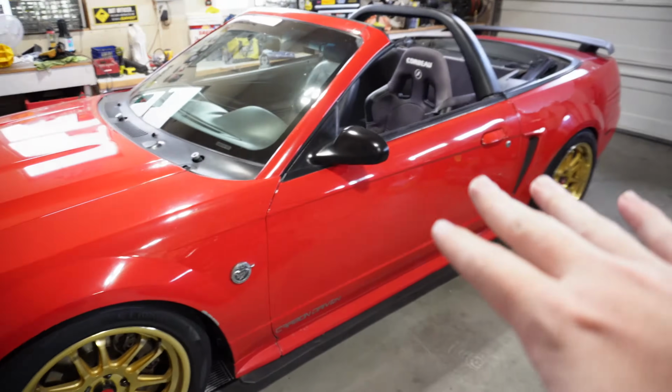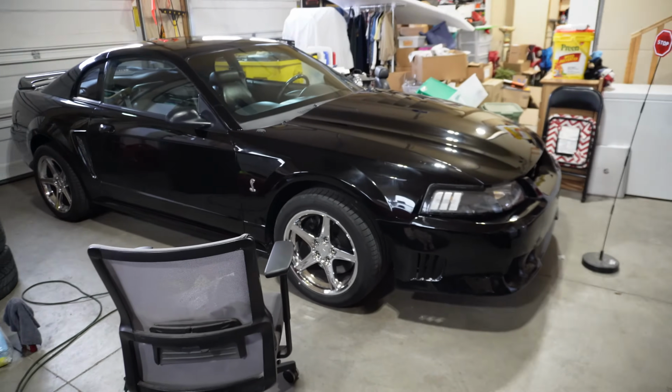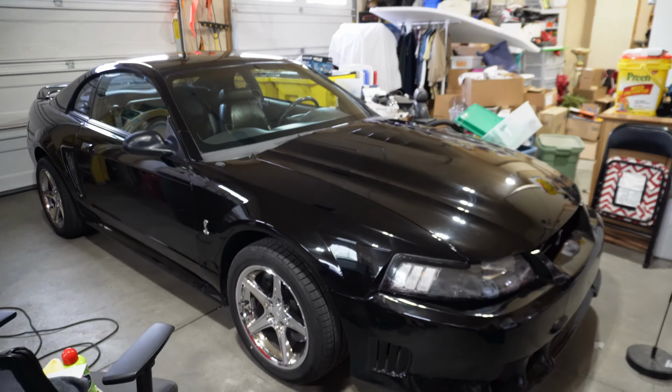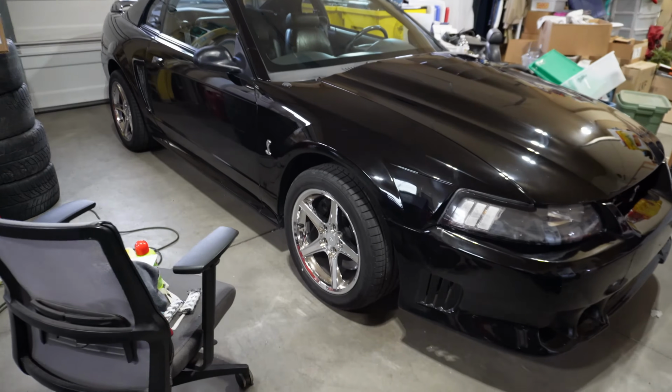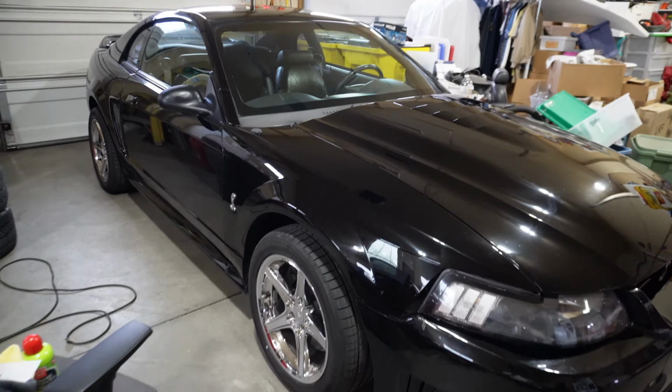So, absolutely love this. This is our new project for the channel, a 1999 Mustang Cobra. This thing is not the prettiest. That is why it was one of the cheapest in the country. I got a screaming deal on this car, but the guy before me did not, and I repeat, did not take good care of this car.